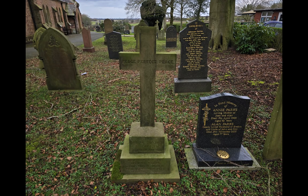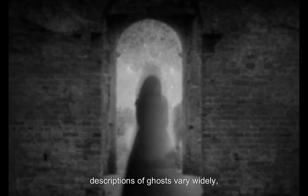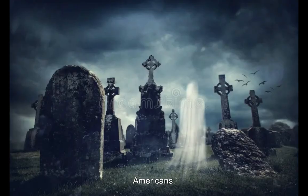In folklore, a ghost is the soul or spirit of a dead person or non-human animal that is believed by some people to be able to appear to the living. In ghost lore, descriptions of ghosts vary widely, from an invisible presence to translucent or barely visible wispy shapes to realistic, lifelike forms. There is evidence that human beings may be evolutionarily predisposed to see ghosts and other paranormal presences. And if you have ever seen one yourself, you have something in common with 18% of Americans.